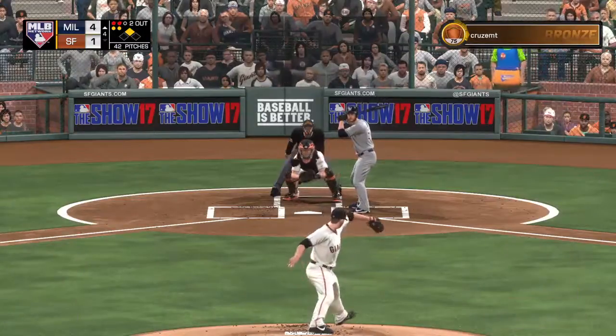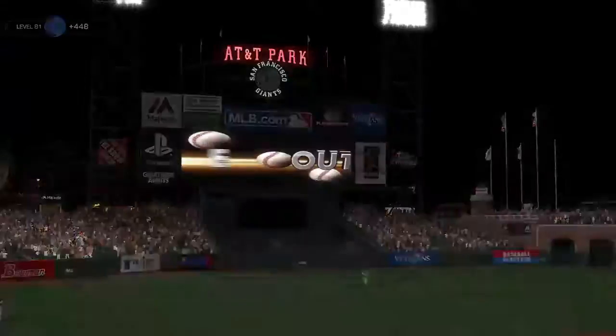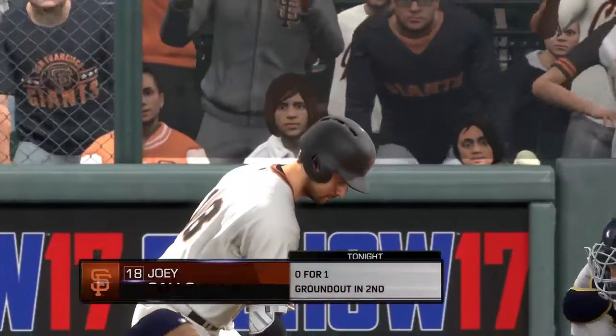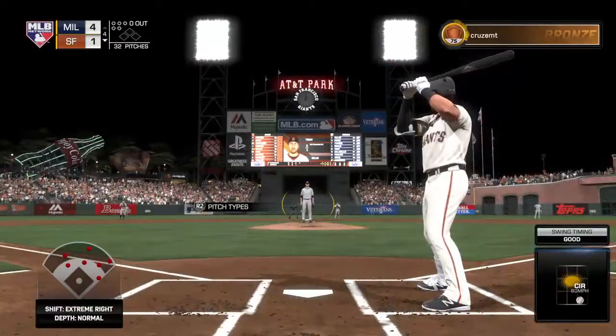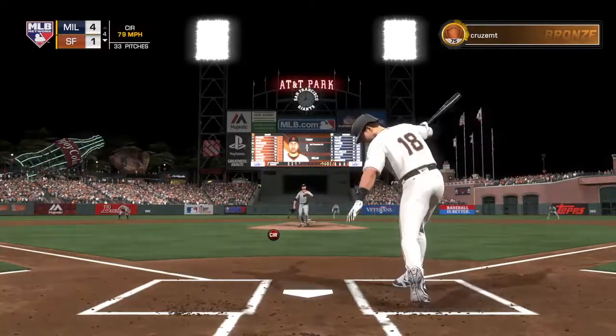Getting a few steps off a second there. Now the pitch swung on and missed, and that's the final. Here's Joey Gallo now. He's 0 for 1 after grounding out in his only trip to the plate so far. Joey Gallo. Swing and a miss that time.